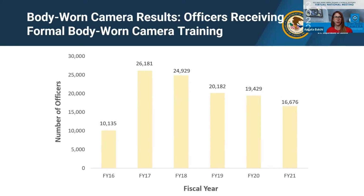On the next slide, you can see the number of officers that have received formal body-worn camera training. This is an important element of the program to provide formal training to officers who receive body-worn cameras. So you can see in this figure the range of officers that have received training over each fiscal year.